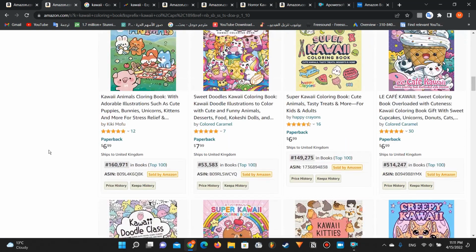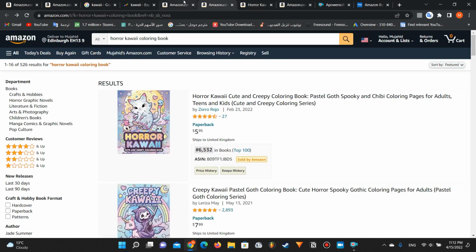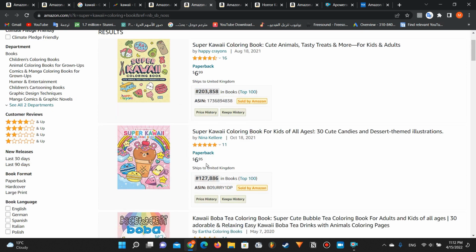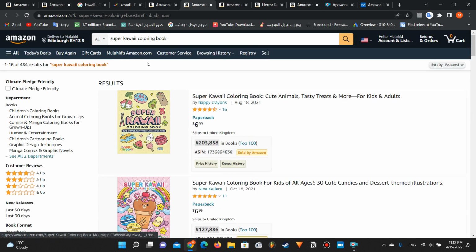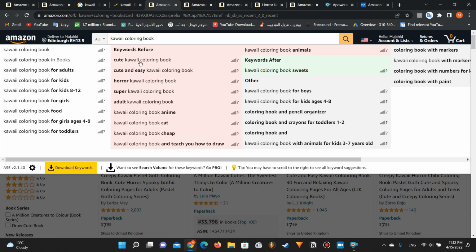So if you go further down, for example, Super Kawaii, let's search for this one, Super Kawaii coloring book. As you can see, 484 results. This is very good. And can we find 3 books that have ranking less than 300,000 BSR? This one is less than 300,000, this one is less, so we found 2 of them, and this is the third. So we found 3 books that have ranking less than 300,000 BSR. So this is another very good sub niche. Super Kawaii coloring book and horror kawaii coloring book, and you can continue on all the list.